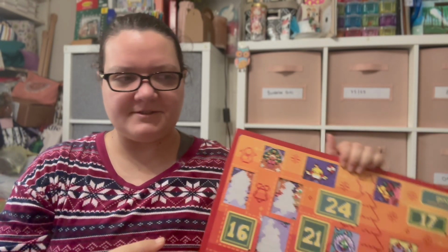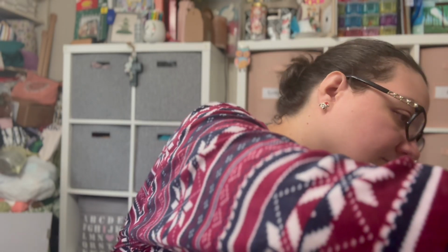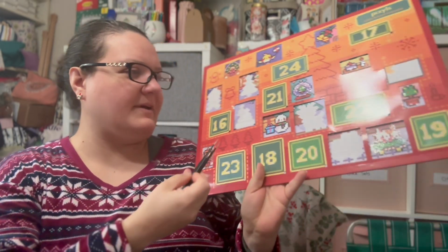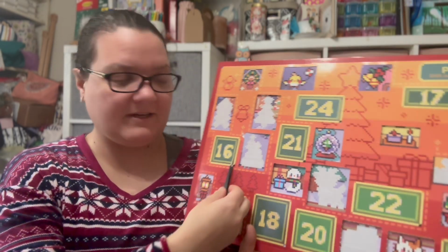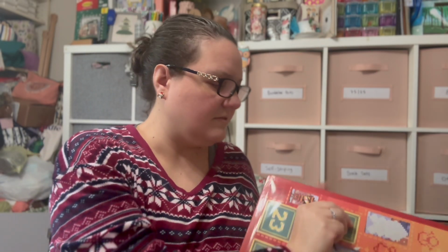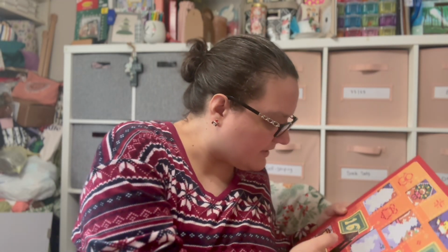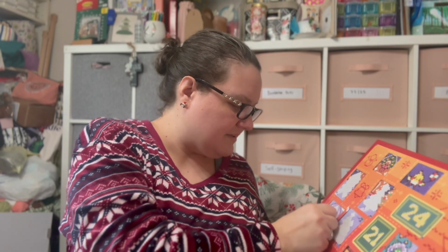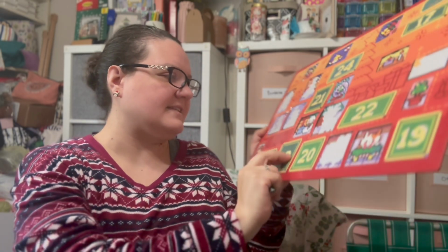So I need to get back to coloring. Okay, then let's look at our pixel art. Trying to get my little pencil thing. Okay, looks like we haven't opened since day 16 over here. Oops. Oh, it is trying to tear apart more than it needs to. Oh, this looks like a nice, easy one to do.